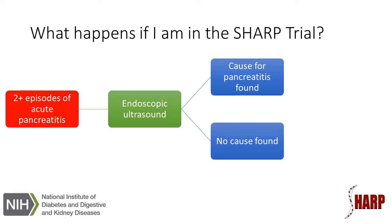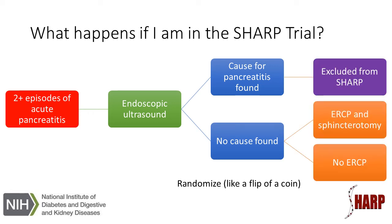If the ultrasound procedure does not identify a clear cause for pancreatitis, the patient will be randomized, like the flip of a coin, to either have the ERCP procedure or not. If the patient is randomized to ERCP, the patient will have this done while they are still asleep. The ERCP procedure will be performed by a doctor who has a lot of experience in doing them, and it will be completed using the same techniques that are used in usual clinical practice.